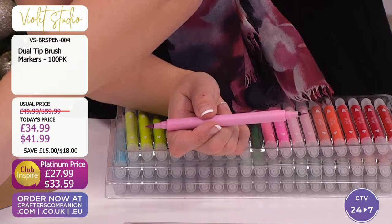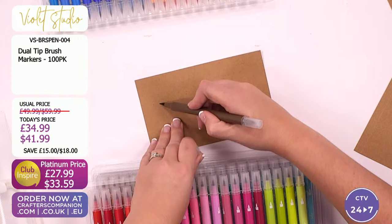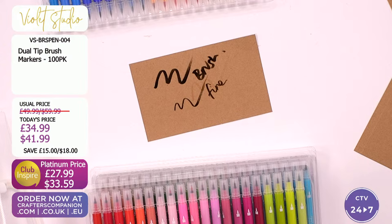So let me just go into here. So this is your fine, why did I do pink onto brown? That is really not helpful, Sarah. Let's go brown onto craft card, right? So you've got the brush nib like that. Brush, right? Then we've also got our fine nib. So that's your fine, right? So you've got the two different nibs on there, which are brilliant to work with.